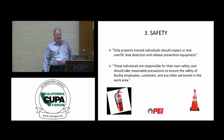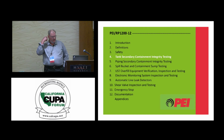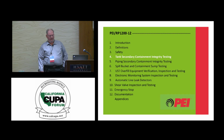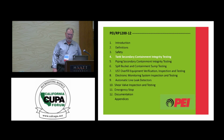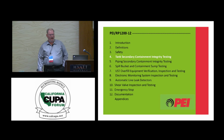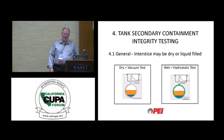Okay, tank secondary containment testing. Again, for the tank secondary containment, there are two types of tank secondaries. There's a dry vacuum test and a wet or hydrostatic test. The dry test method, the test procedures that we have in the RP, is general in nature, where vacuum is pulled down for a period of time. The test duration depends upon the size of the tank, and the amount of the vacuum depends upon the type of the tank.